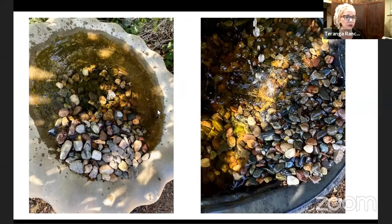And here are some pictures of stacking these similar rocks in a pond or in a bird waterer. So you can just add rocks to any water feature that you already have. And this helps it so that little lizards and stuff won't drown in there. They always have a way out. And the insects have a place to get water.